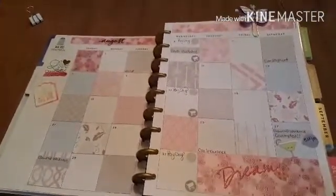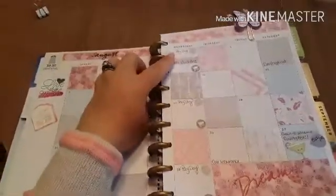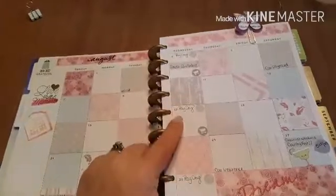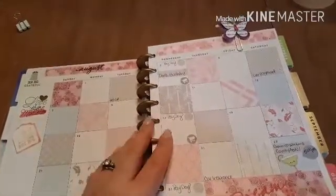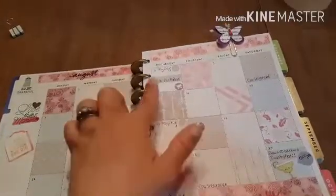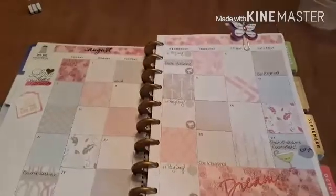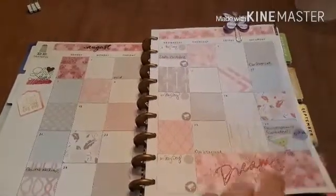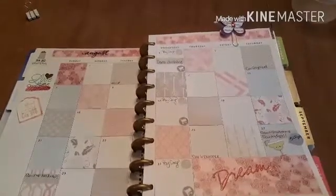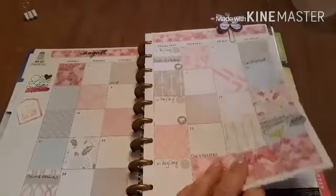I don't have a lot on here, like I said. I grocery shop every week, but every other week when my husband gets paid is when I do my big shopping. So I put some little shopping carts there. But yeah, that's the monthly spread. Not very exciting yet. I'm going to kind of see how I use it.